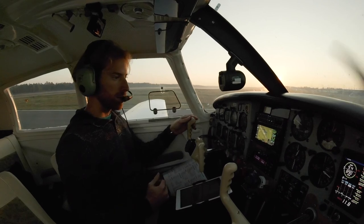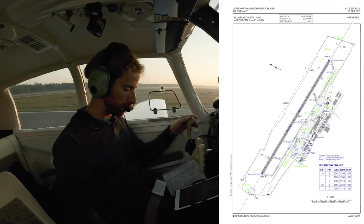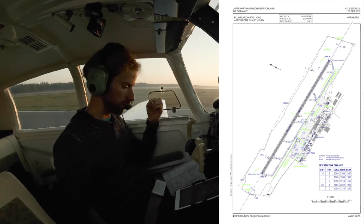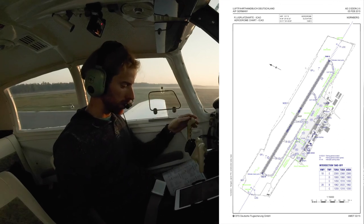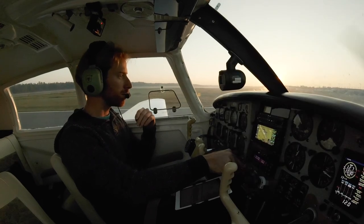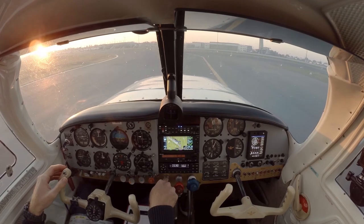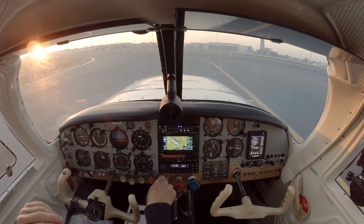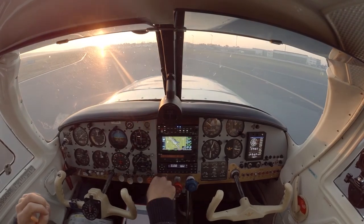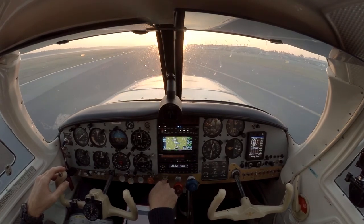Nuremberg ground, good morning, Foxtrot Bravo Romeo Hotel Alpha on Delta, taxi to General Aviation. Foxtrot Bravo Romeo Hotel Alpha, Nuremberg ground, good morning, taxi via Foxtrot and Juliet. Foxtrot and Juliet, Foxtrot Alpha. Nürnberg, Roll Control für die Delta Tango Echo.